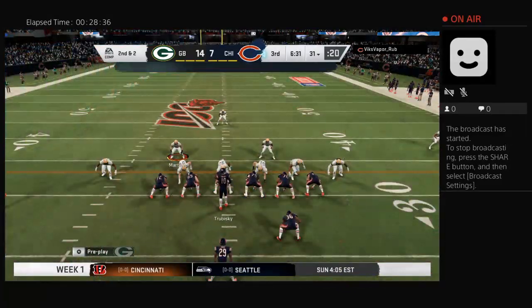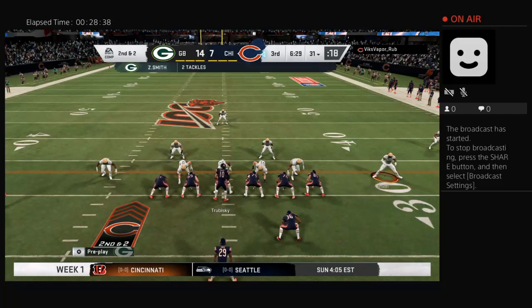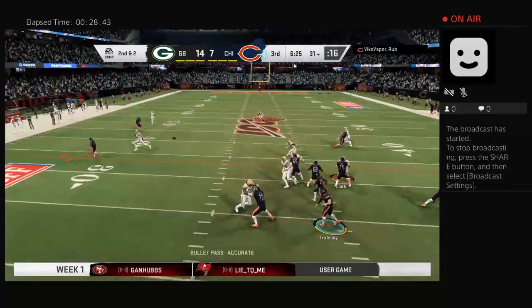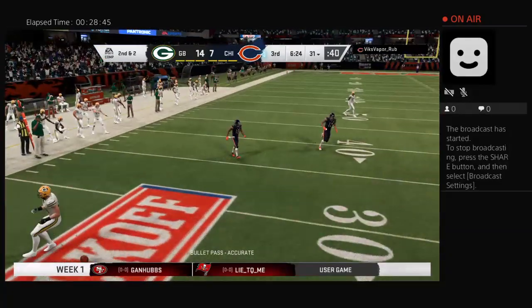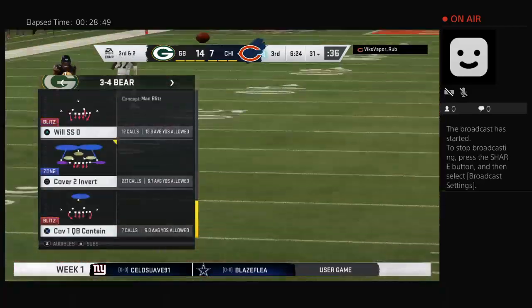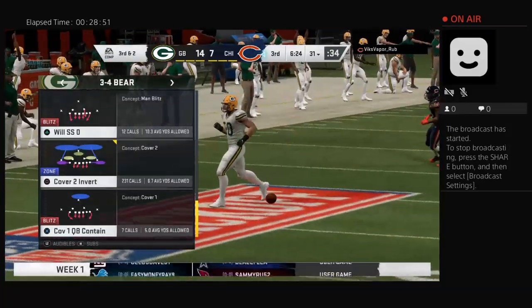8 yards the tally on that first down run. Here's 2nd and 2. Trubisky will throw, and they will not get the connection there. It's incomplete. Blake Martinez, the linebacker, was there in coverage to disrupt.